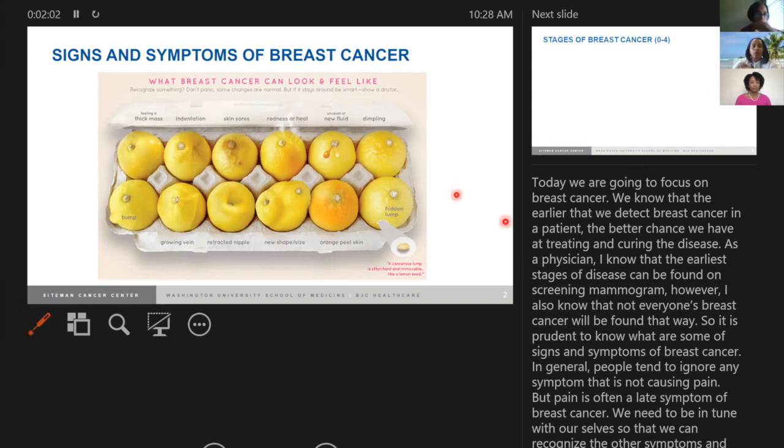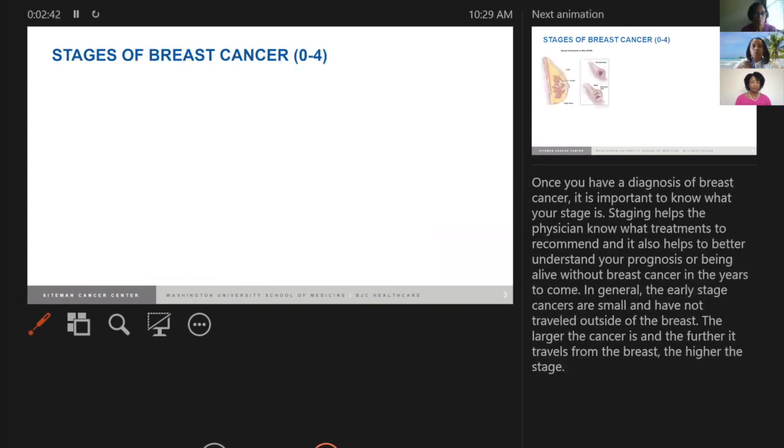And then the last one, which is how I like to detect it, is that hidden lump deep in the breast that we can't feel, that we see on the screening mammogram, because the screening mammogram shows us the earliest stage of breast cancer where we can easily treat it. So once we have a diagnosis of breast cancer, we often want to know what the stage is. The stage helps us as physicians figure out what kind of treatments we need to give, but also it helps me figure out your chances of beating this disease and being alive 5 years from now.